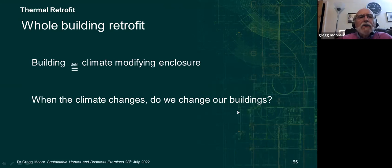Okay, so I started off by saying that the definition of a building is as a climate modifying enclosure. And so I leave you with the question: when the climate changes, do we change our buildings? And that's the last slide. Oh, there's one other thing.